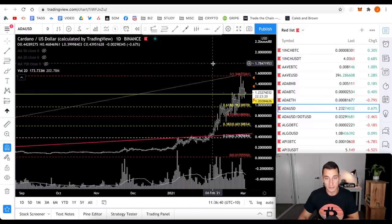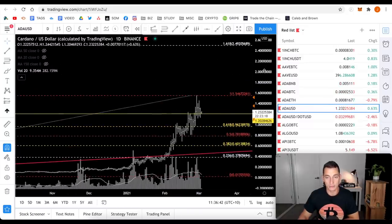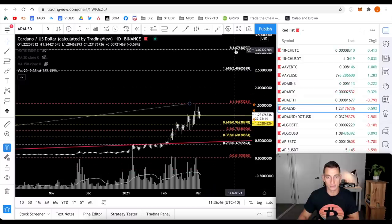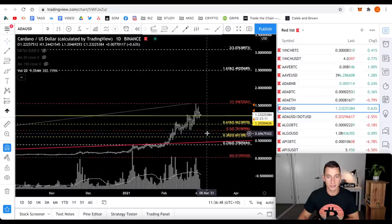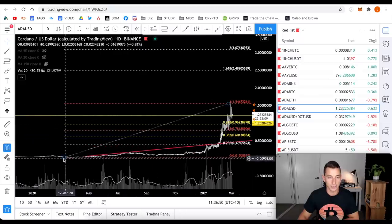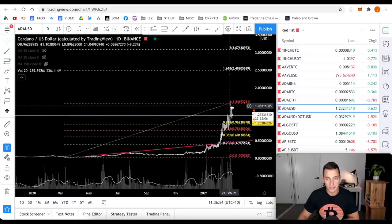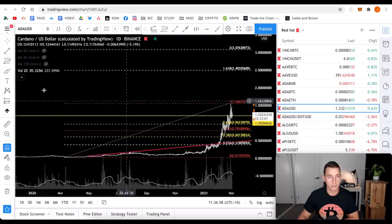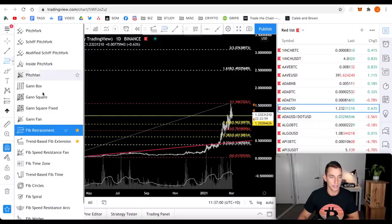Big things I want to mention is, well, these are my targets up here anyway, $2.50 and $3. So $2.50 and $3, that is pretty much the entire range of Cardano's history from the low in March, the COVID crash, up till the current all-time high, just with a fib extension on it. Sorry, this one is called a fib retracement. We also use fib extensions.